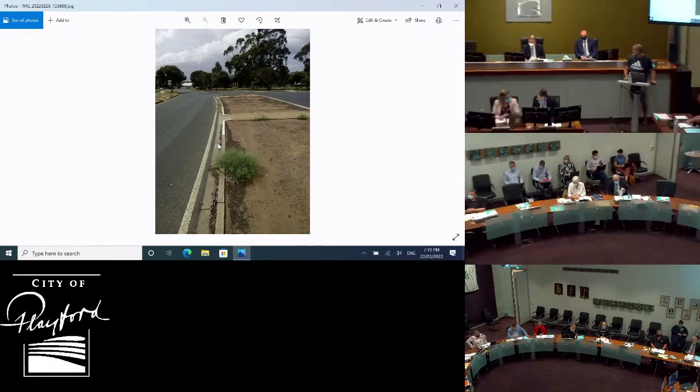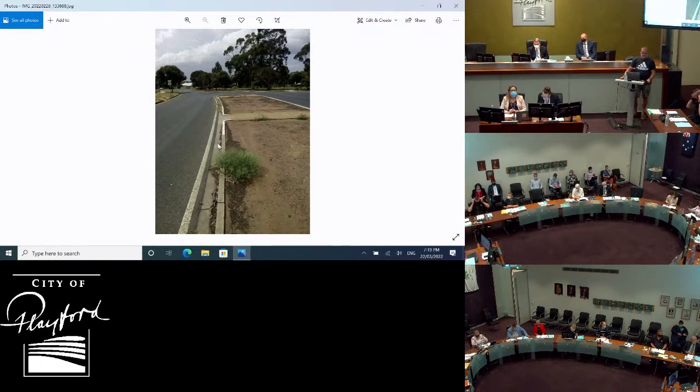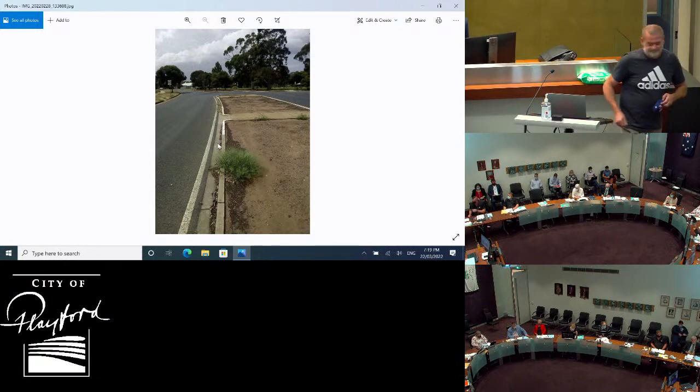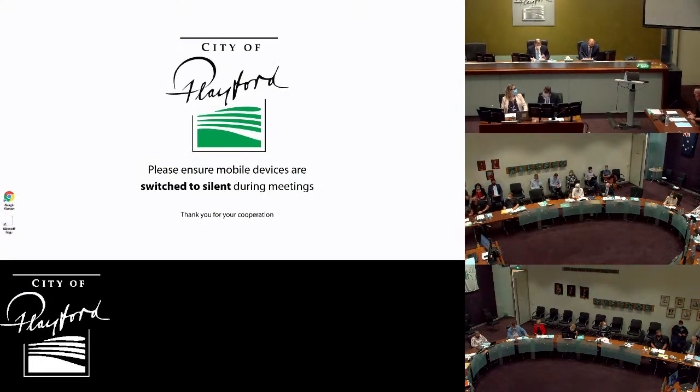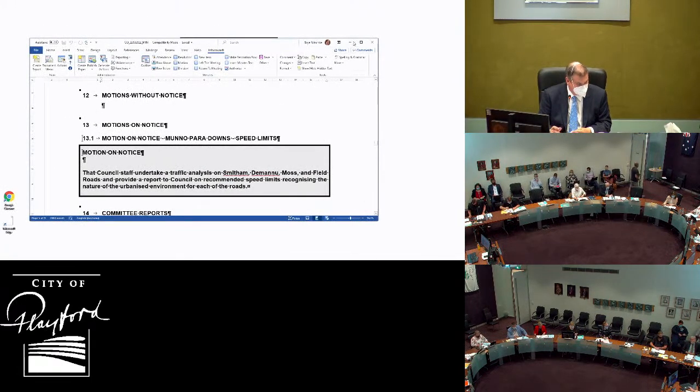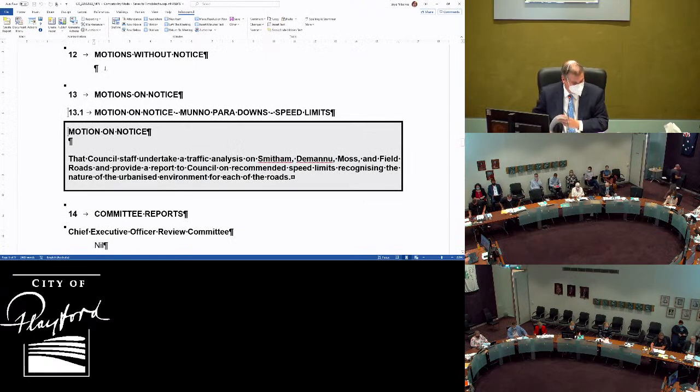Cheers. Any other questions for Mr. Tippett? If not, thank you, Mr. Tippett, for your presentation. We move on to item 12, motions without notice. Are there any motions? We move on to item 13, motions on notice.